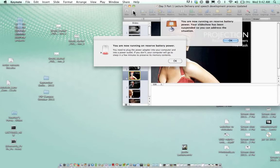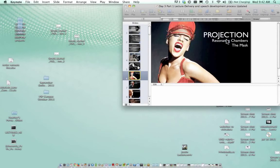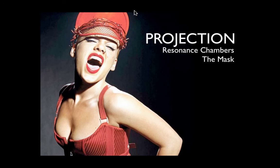Absolutely. Yes. So here's what's going on: our bodies have resonance chambers. One of our resonance chambers is in our chest. We've got this chest cavity. If you put your hand on your chest, you'll notice that you feel some vibrations. All right? So your chest has a little bit to do with your projection.